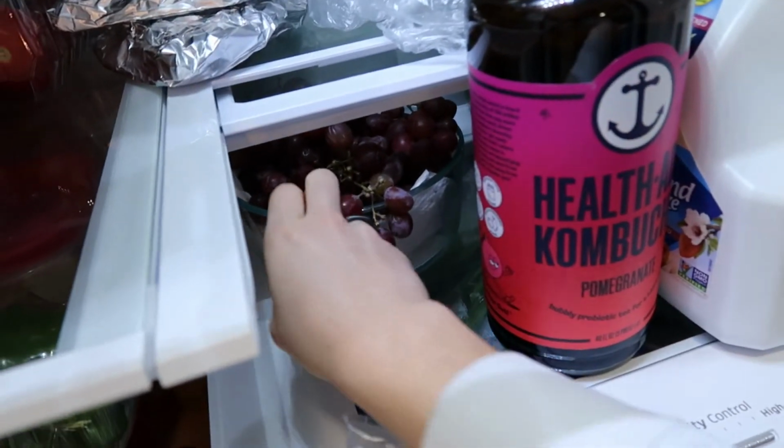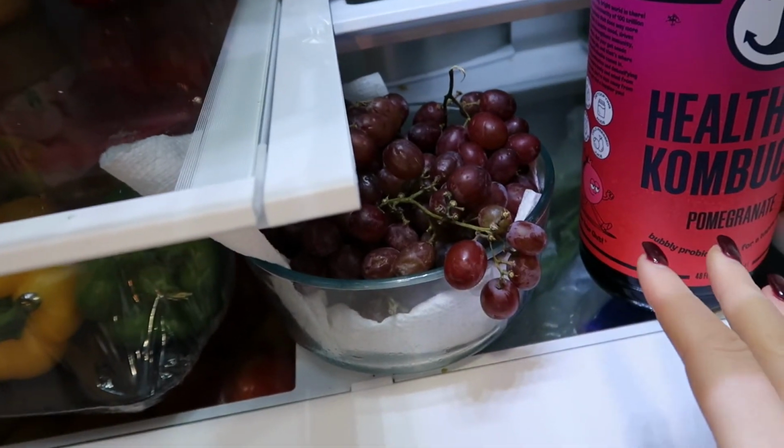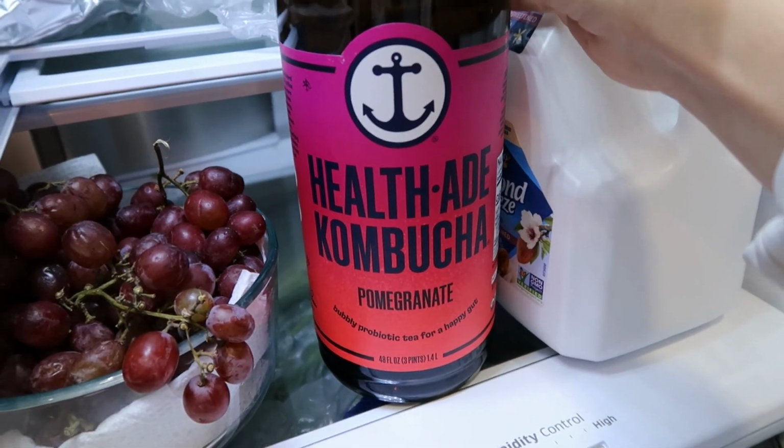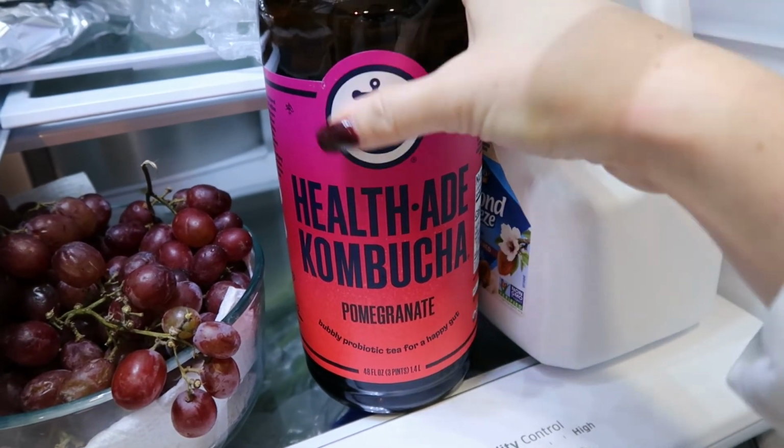I got some fresh grapes over here. I washed them. I threw them in this little thing. I have some kombucha for nights that I feel like drinking, but I cannot drink because I am on prep.